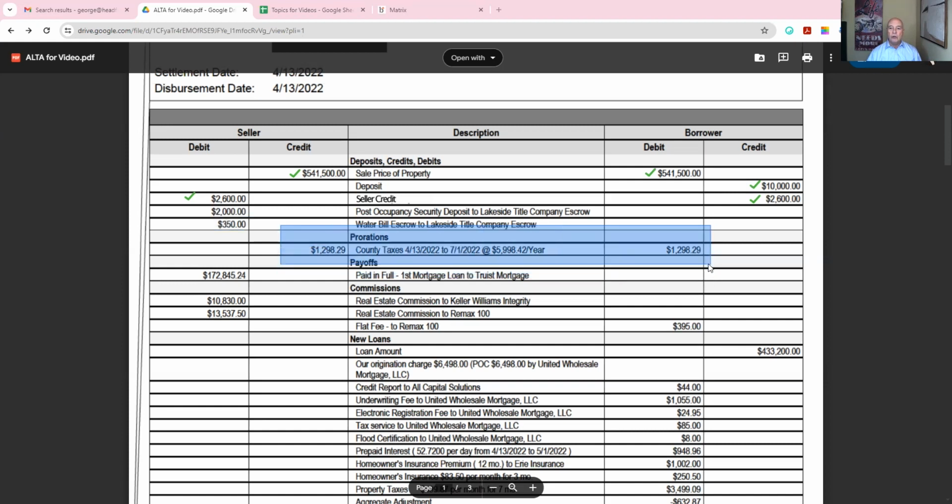So this next one can be really confusing for people. It's actually kind of simple, but until you've been through it, it can be a little bit confusing. So you'll see there's $1,298 on both sides. It's for county taxes. So in our area, taxes are paid in July and December. So most of the time when you go to closing, the seller has already paid taxes, and so they're not going to pay taxes on a house that they're no longer living in.